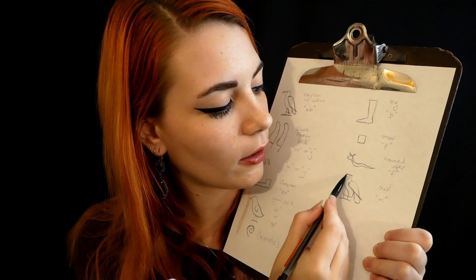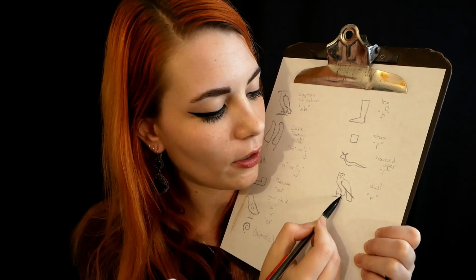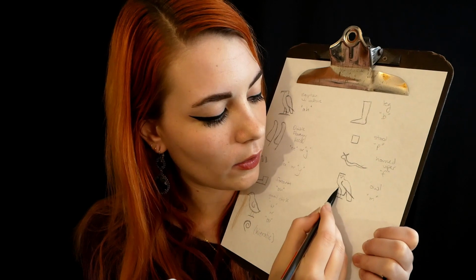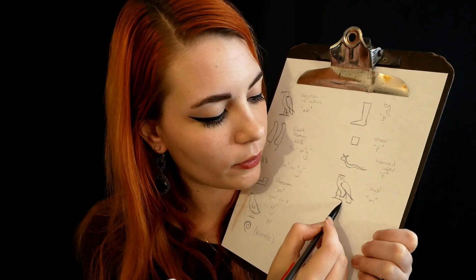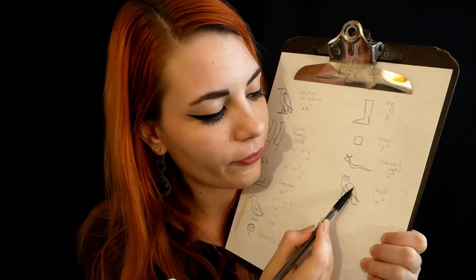Here we go. Alrighty, so this is going to be our hieroglyphic representation of an owl, and this makes the sound of M. And this cute little face.